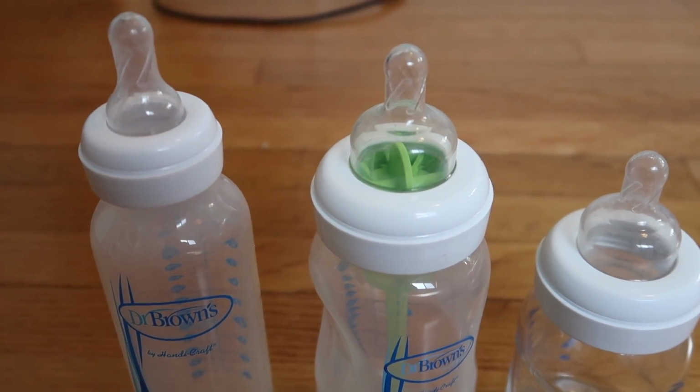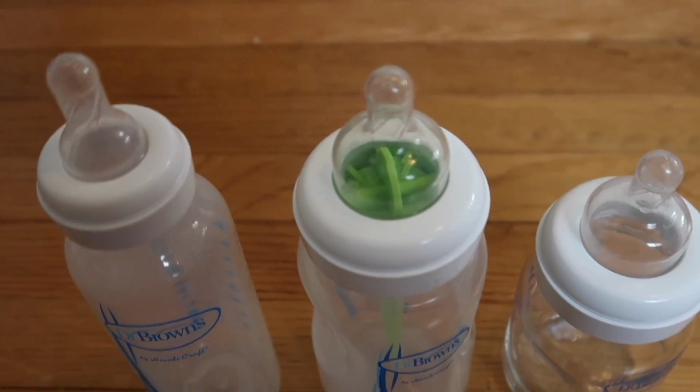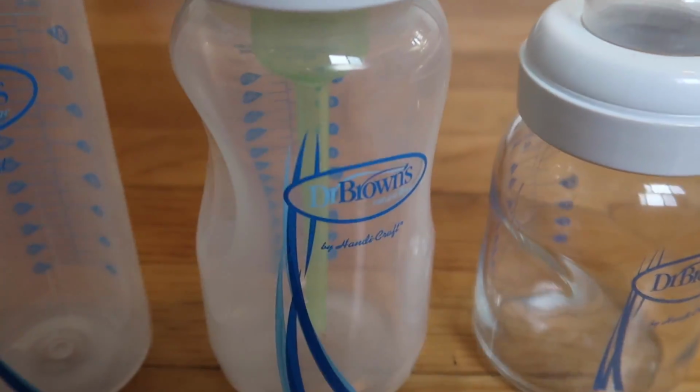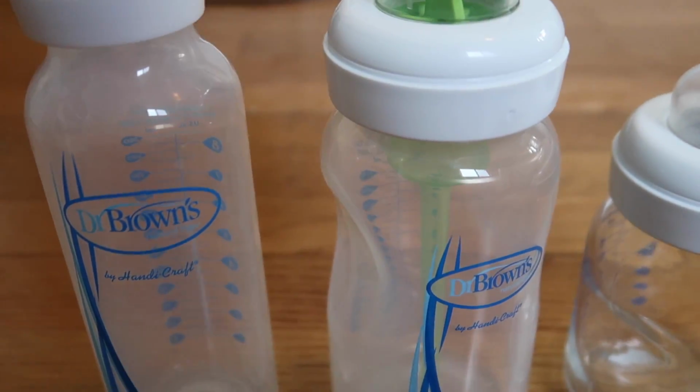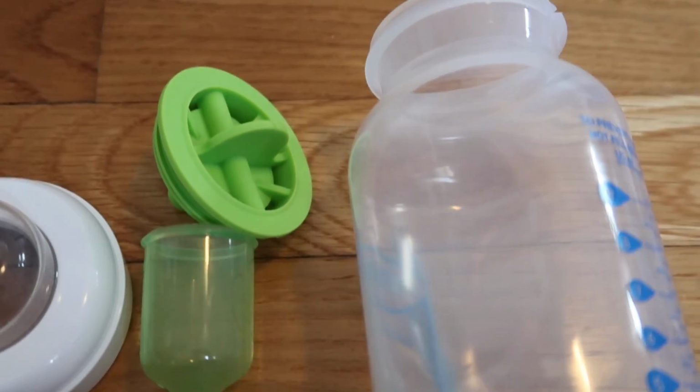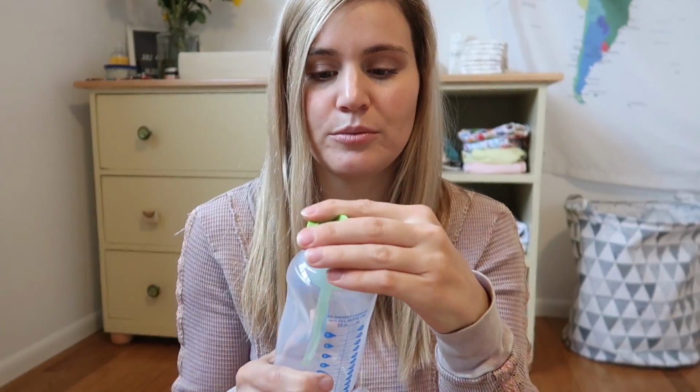As you may know, Dr. Brown's bottles are built to prevent and avoid colic, and they are pretty well known for being good at doing that. So if you have a baby that gets gas pains or suffers from colic, Dr. Brown's is a great option. And the way that they work is they come with this optional use vent. Now we used this a lot when my baby was a newborn, but whenever he got older, I quit using it. That's why it's not in the other bottles anymore.